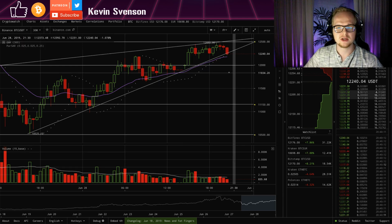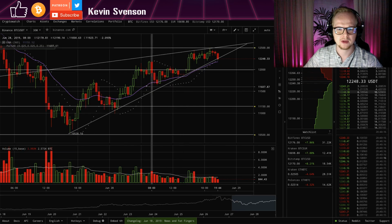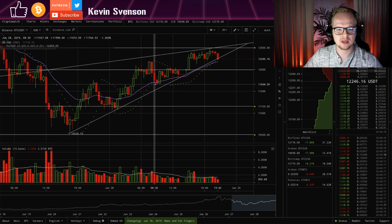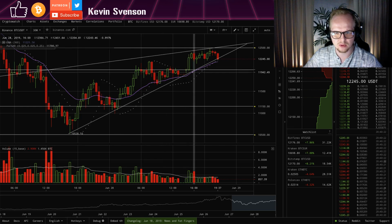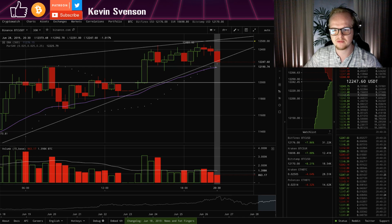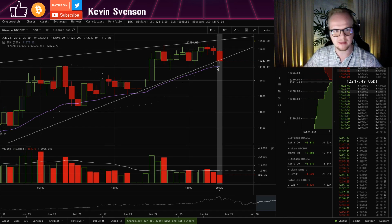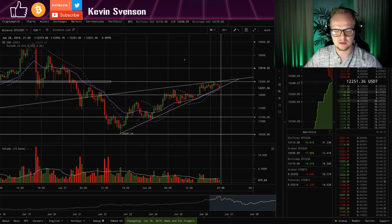So this is the 30-minute chart here, looking at Binance. Recently, the 21 EMA here on the 30-minute chart has been acting as decent support, catching some support on the way up. So we're breaking below the upward sloping trend line. We're going to see if we can get support off of the 21 EMA on the 30-minute, or if we break down. We'll find out soon, guys.